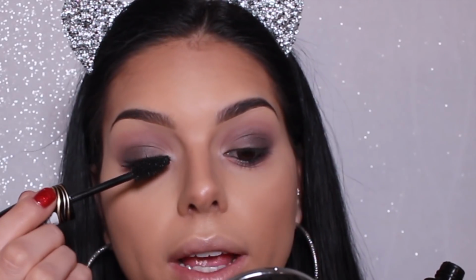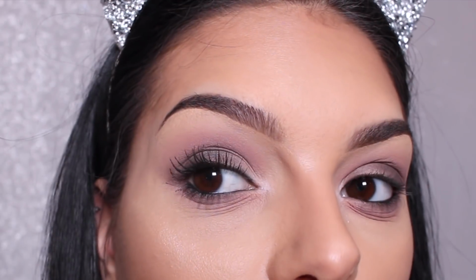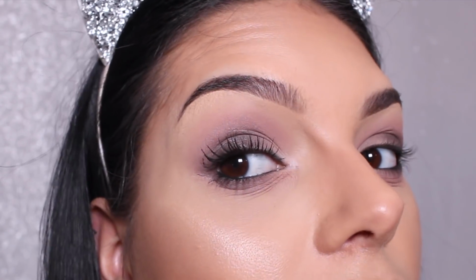I'm so excited to use this mascara. Looks like it's going to be pretty good. So right away I can tell it's super black. It doesn't say it's waterproof, but it says it lasts 18 hours. Is it 8 hours or 18? 18 hours. So far I'm really liking this mascara. It's making my lashes look super long.